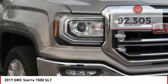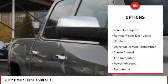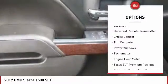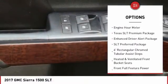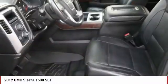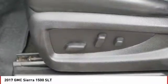Here are some of this vehicle's great options: automatic transmission, xenon headlights, remote power door locks, Bluetooth, universal remote transmitter, cruise control, trip computer, power windows, tachometer, engine hour meter.